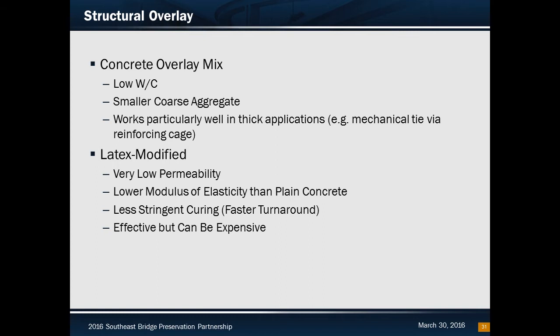So I mentioned the concrete overlay mix. I say low water to cement ratio. I think the spec says 0.40, which really isn't even that low. Smaller coarse aggregate, I think it's 3/8 inch max. We see that it works particularly well in thick applications, and what I'm trying to say there is that we recognize the benefits of latex modified. It is expensive, and so we'll use it when it's justified. But if we're having to go so deep that we're going beyond 100% the level of reinforcement, we find that this concrete overlay mix works really well as long as it's got that reinforcing cage to tie it down.